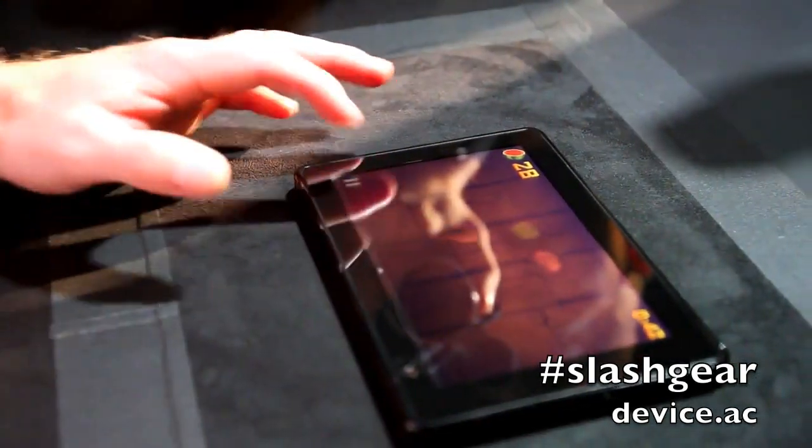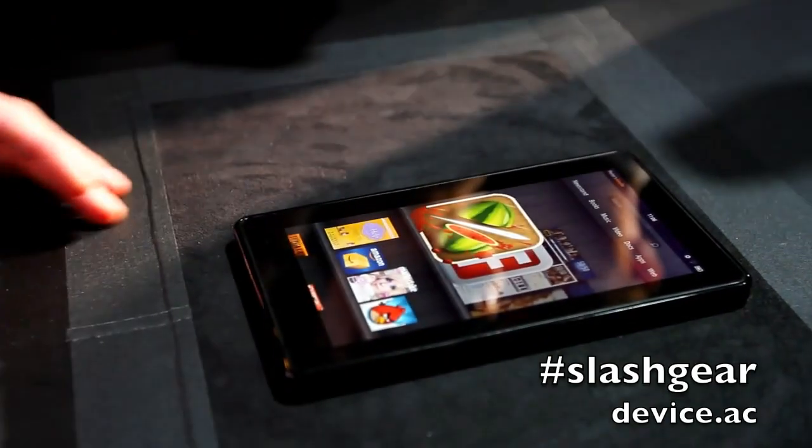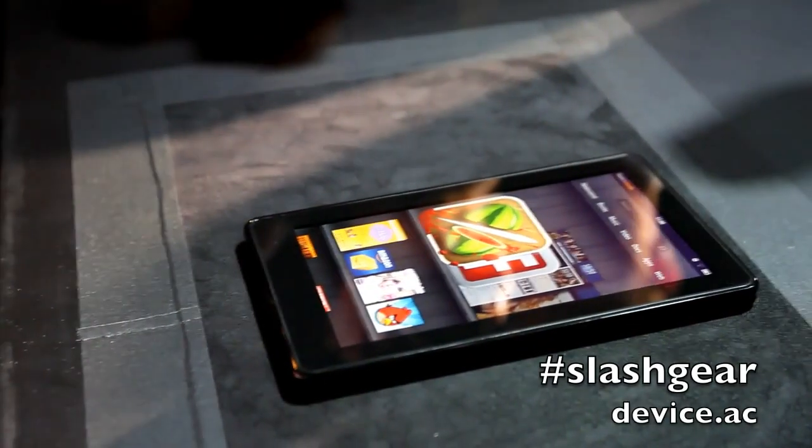I'm going to pause it there, go home, take a breather here for a second. I'm going to start the demo over.